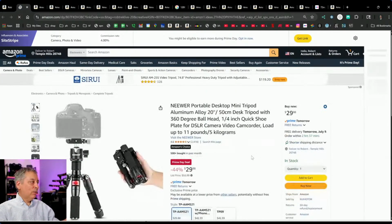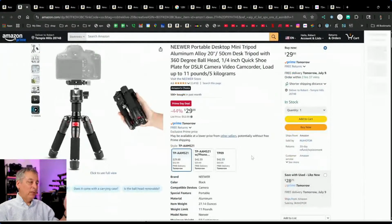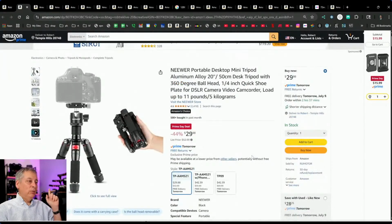Last tripod I'll talk about is this one. Tabletop tripod. You will not find a tabletop tripod for less than $40 or $50. This is a good deal. This has been on sale for about a month now at this price. So it's not a special Prime Day price. It's just they're calling it a Prime Day deal because the sale price overlapped with Prime Day. But this has been on sale for $29 for a couple of weeks now.